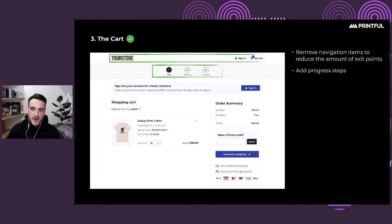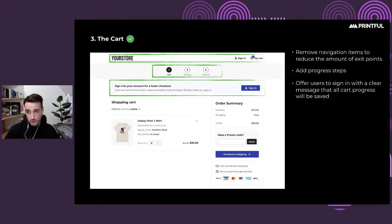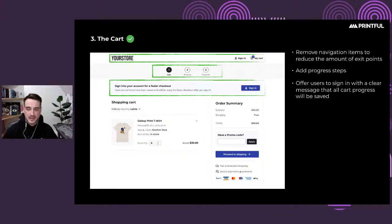Next thing is divide the checkout process into smaller steps and add the progress steps here above, where the user can see where they are at the moment and how many steps are still left. So it sets the expectations of how long this will take. And offer users to sign in with a clear message that all cart progress will be saved. We don't force them to do this, but if they are a returning customer, for example, if they sign in, all of their shipping and payment information is already filled in from before, and now we don't have to do these steps again. But if it's a new customer, we don't want to ask them anything, including email, because we will ask for email later.